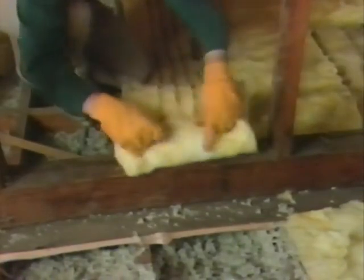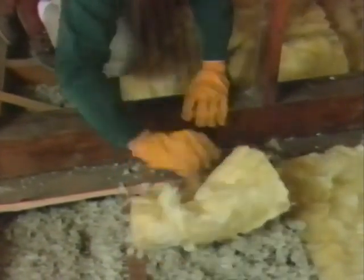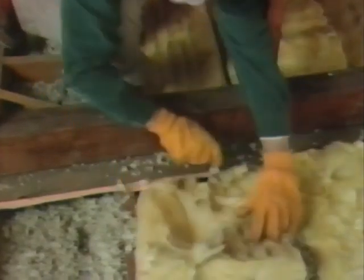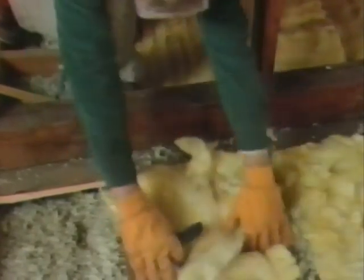It's open under the knee wall on this side, so I can run the bat underneath it. Then I score the insulation with a knife along the side of the beam. This way I can fluff it up to its full R value. Oh, great.